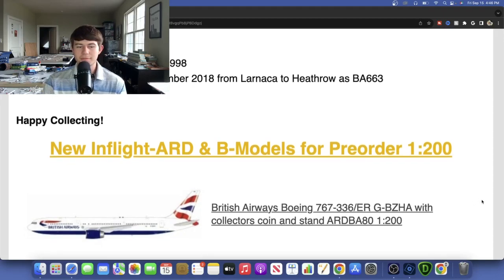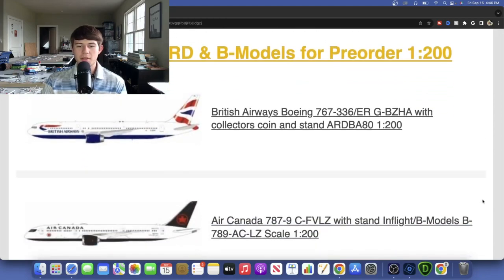That's awesome. Our next aircraft up at bat is going to be an Air Canada Boeing 787-9. This is Charlie Foxtrot Victor Lima Zulu. Very cool to see this one as well. I can't remember if they did a standard livery or not. I think they did the big decal one, but I don't know if InFlight did the standard livery or not. So certainly a nice release here, and that will certainly be helpful for all those collectors.